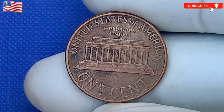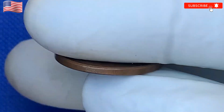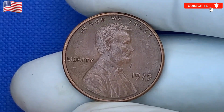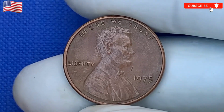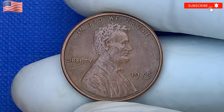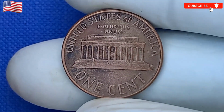Then take a close look at the date. If you see any doubling in the numbers 7 or 5, you could be holding a double die error penny, which is highly sought after by collectors. Finally, check the overall condition of the coin. If it's in pristine shape, with little to no wear, it could be worth far more than just a few cents.